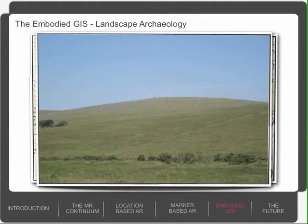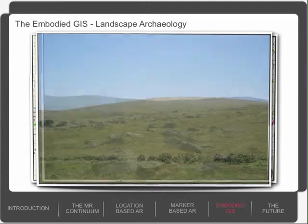This is what Lescanic looks like from the south. A little nubbin on the top there is a big platform cairn, and then all of those grey rocks down the side are either houses or enclosure walls and that type of thing, or cairns as well.